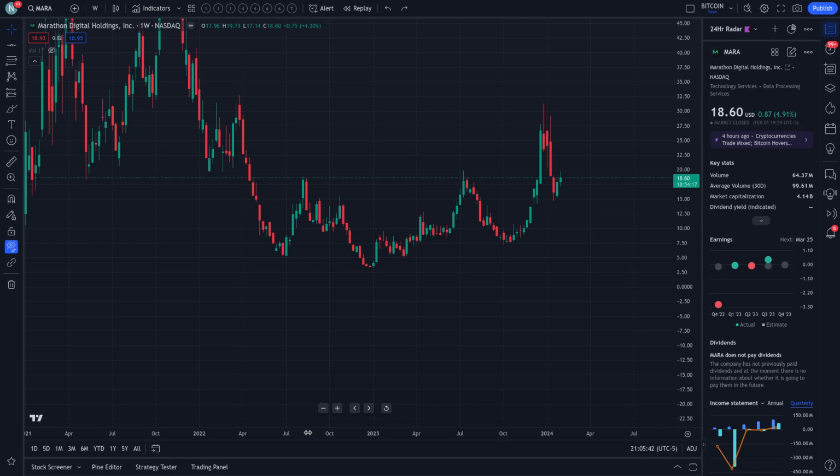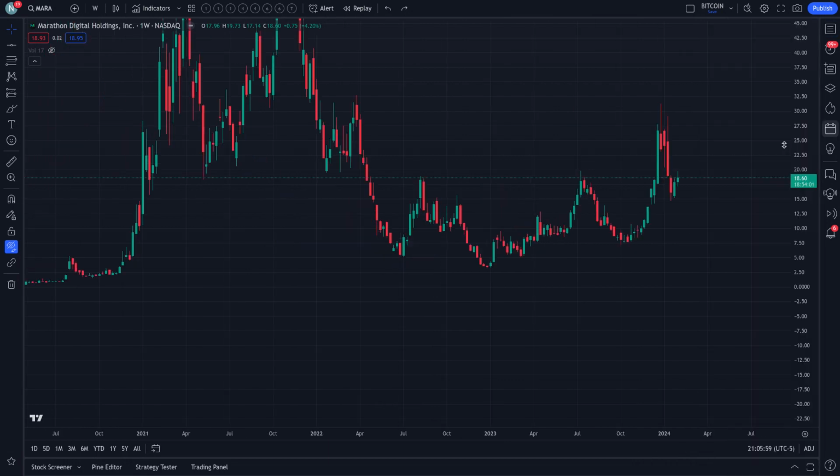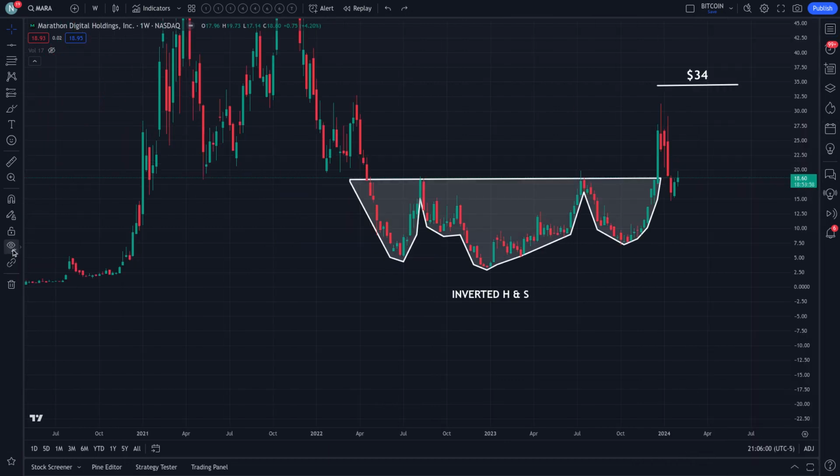So today's February the 1st, 2024, and the previous close was $18.60, a slightly positive close, 4.9% for the day. All right, ladies and gentlemen, we record one day ahead, so if it's a different date, don't mind it, guys. Recording the previous day here.